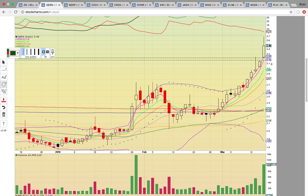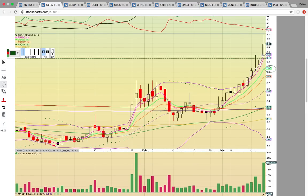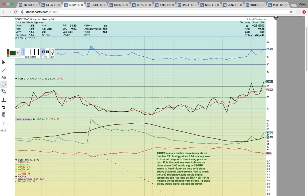If there's a close below EMA4, that's a signal that it could be cooling down, and you could see EMA8 at 297 tested. Notice the big volume spike today and the pullback from high of day. This could be a little profit taking. I would keep an eye on that gap getting filled.